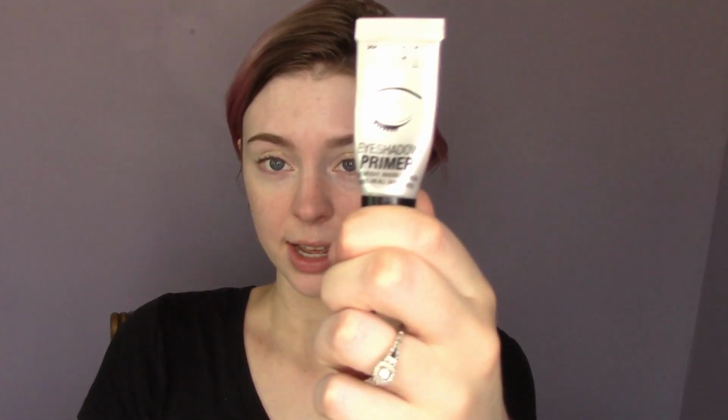Okay, I'm gonna let that soak in for a minute, and while I do that, I'm actually gonna prime my eyes with my Milani concealer. I'm going to use my e.l.f. sponge and blend it out. Now my primer. I'm using a Milani eye primer. It looks like this. Going to blend that out.